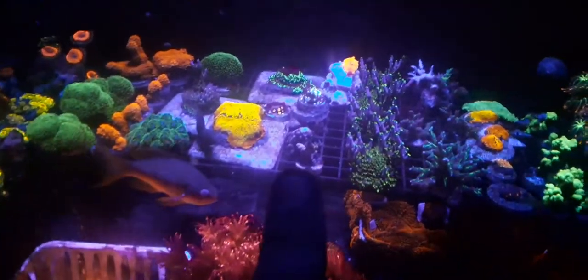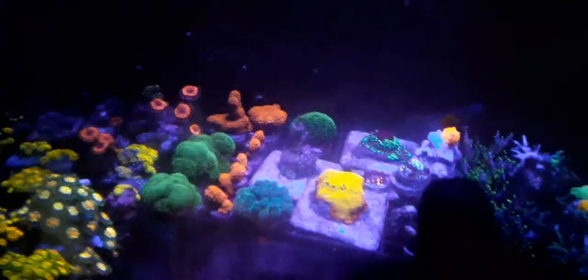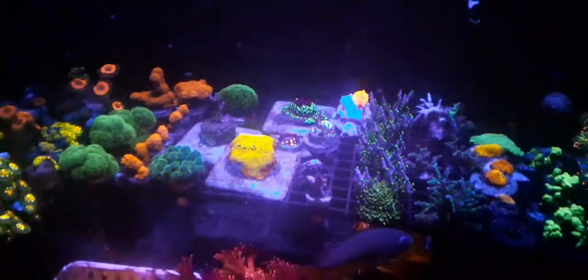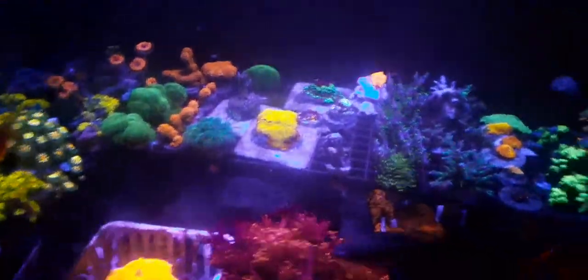Even my acros do good. I mean, this is a bonsai acro, does fine. I've got WWC yellow tip acros in here. There's another one, I can't remember the name of that big acro. There's another one back here.